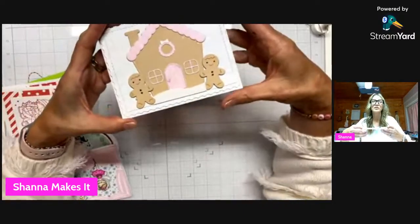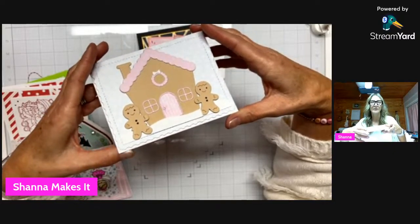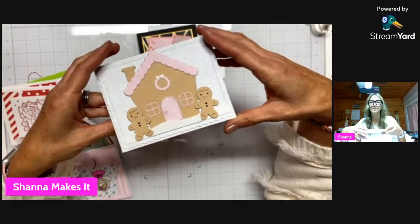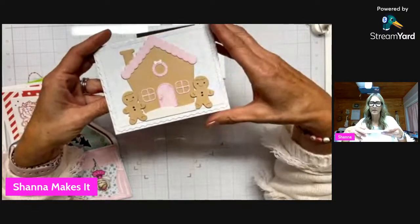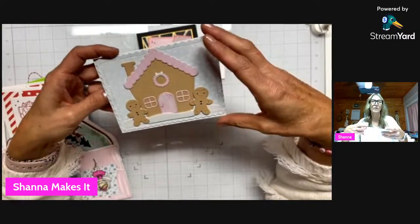Now this is the gingerbread house that is from Cat Scrappiness, and I just created this. It is a new release, and I just kind of made a simple little pink and blue gingerbread house. Hopefully you can see that all right.